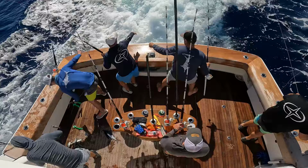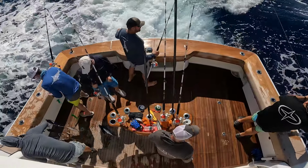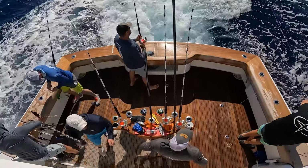Great time on the Gemlux. Testing some new products that you guys will see soon, and fishing, and just having a great time with the whole team. Really, really cool thing.